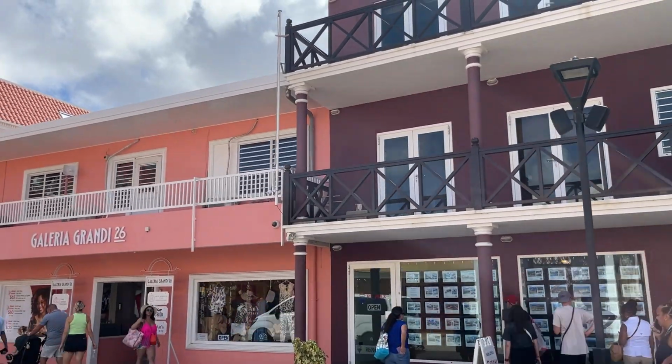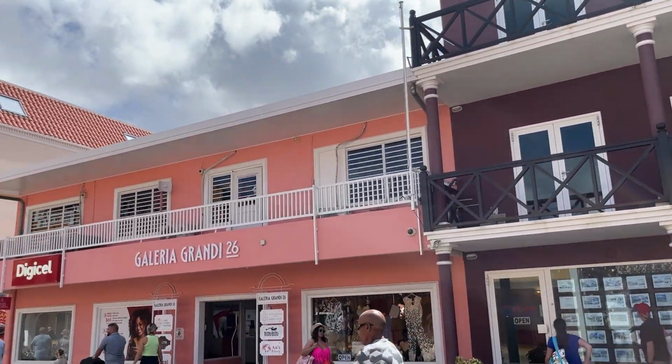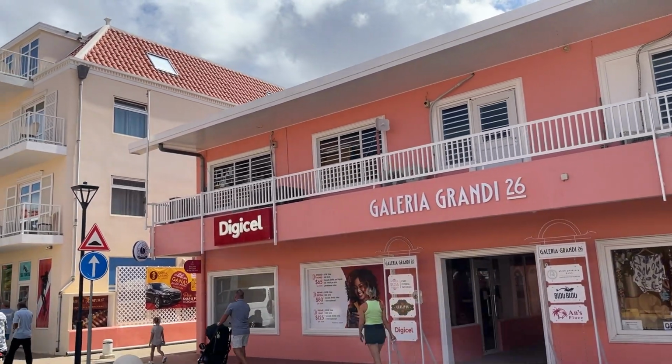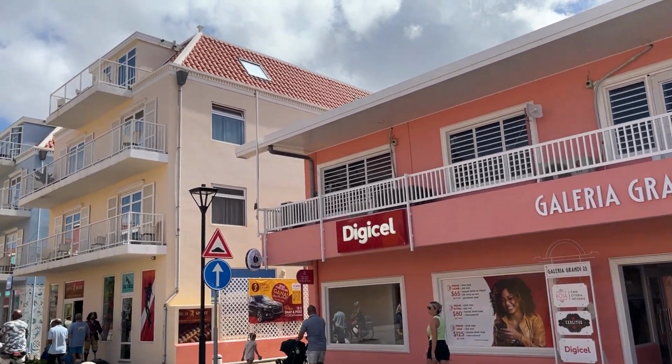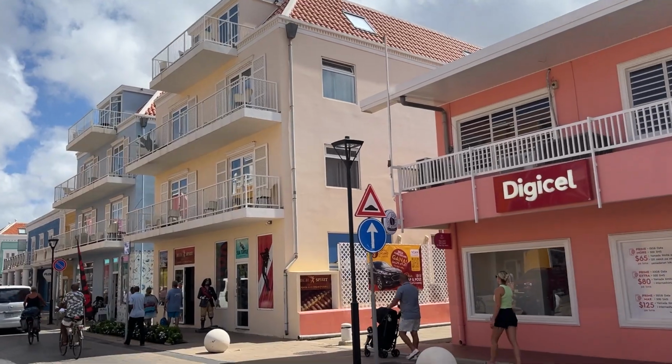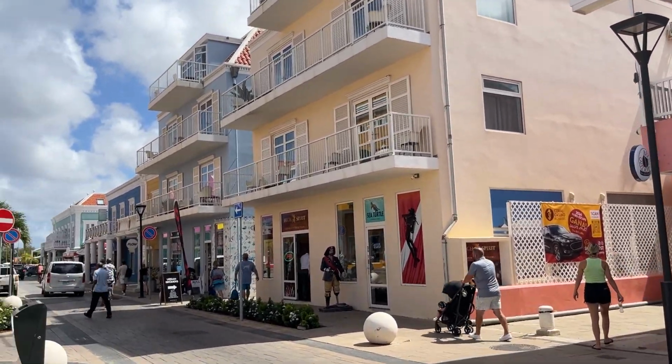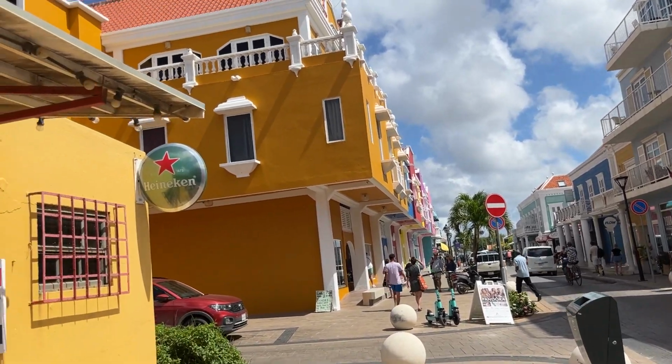It's 9:45 a.m. We arrived here at 7:15 and we had breakfast and got off of the ship about 9:20, 9:30.